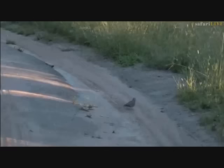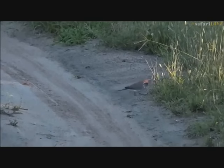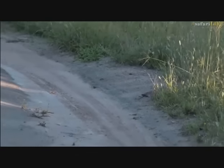That's another one we need to add. Thank you, birdie. You may carry on walking up and down the road. Off it goes, looking for something to eat. Probably looking for grass seeds. They're all falling off at the moment.